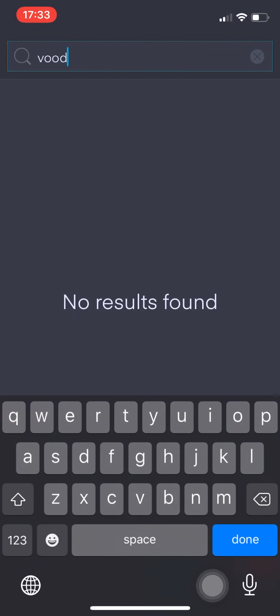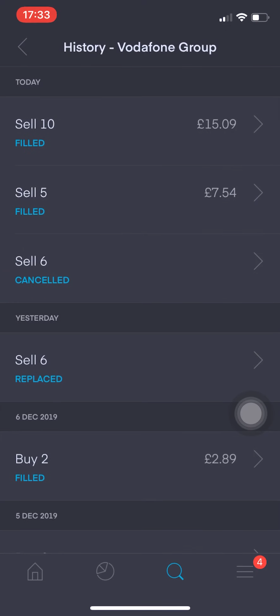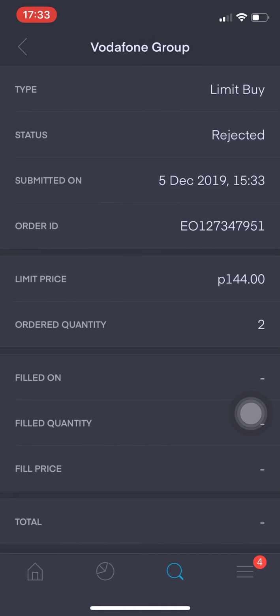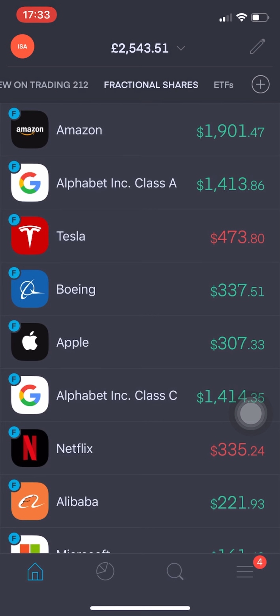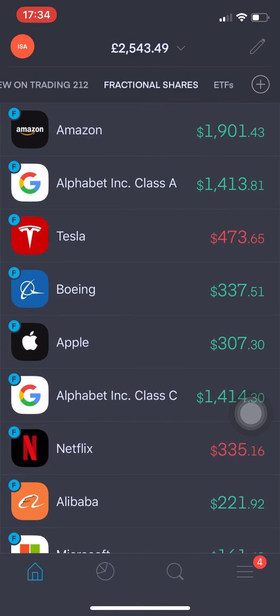Let's start off with the first one, Vodafone. So I've sold 15 shares of Vodafone and essentially closed the position on this portfolio. I decided it's not really going anywhere and I did buy it at a fairly high price, so I've just sold it at a small profit.